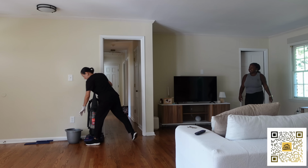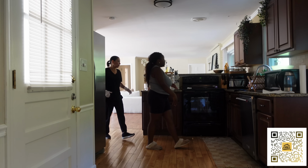We have our cleaner come in once every 2 weeks, and it is the perfect amount of time for us. It keeps the house in a really, really good state. She does the deep clean when she comes, and it just takes a weight off of my plate.